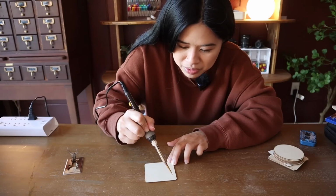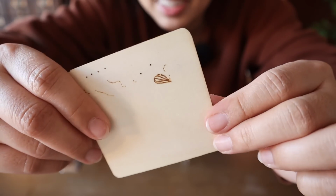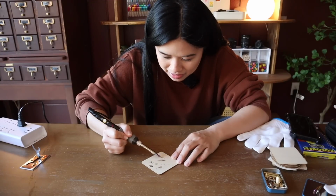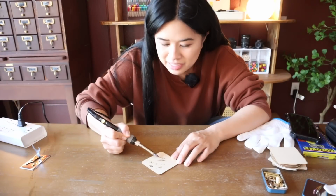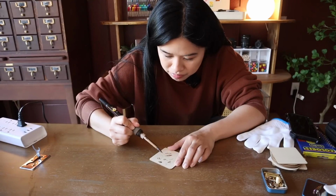Oh, you don't have to put a lot of pressure. This is all I've done so far, so definitely need some practice. I put on a new tip and I feel like this is the one. It's giving me a lot thicker of a line. And after doing a couple of tests, I'm realizing how slow you have to work with this.